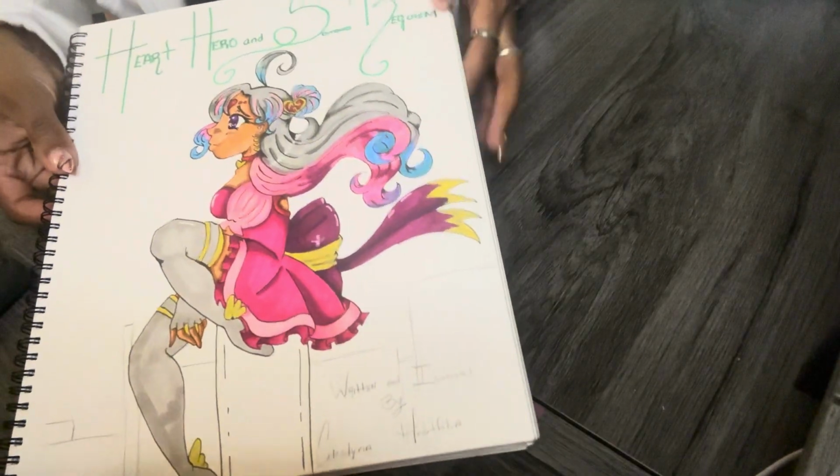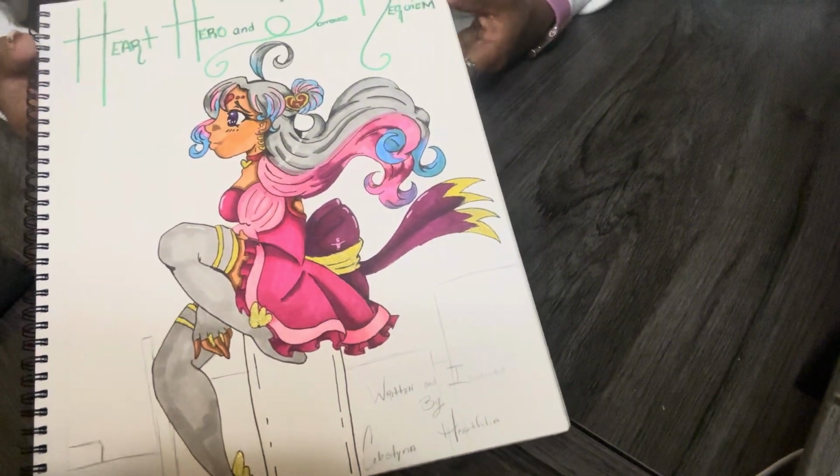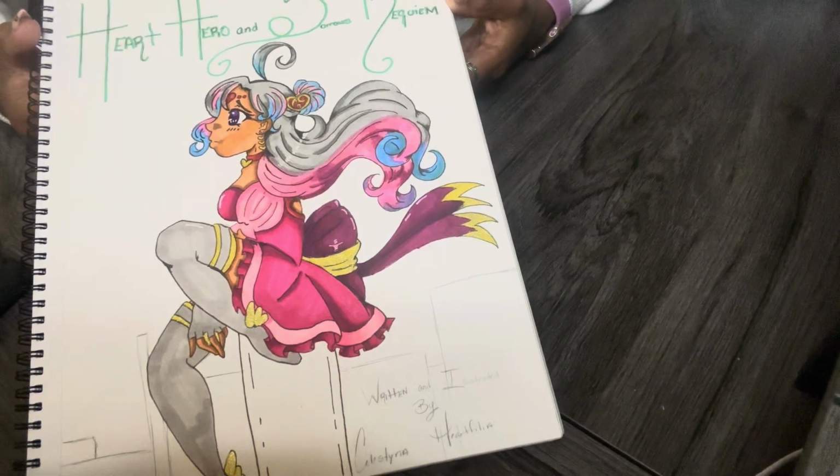And I think this is the last color piece I did. This is for my next novel called The Heart Hero. It's a children's novel that I really want to produce eventually within the next couple of years.